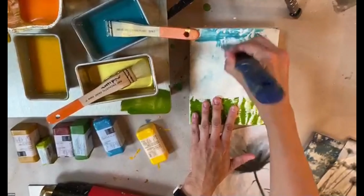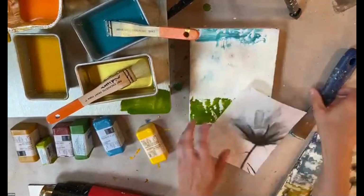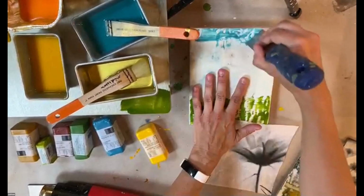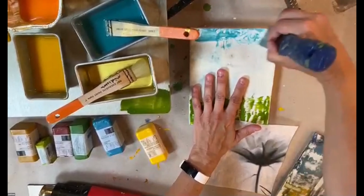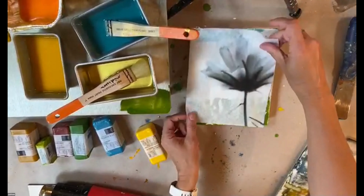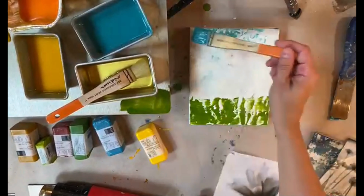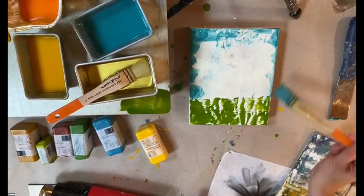So I'm just going to take away this part that's going to go under my flower, because I don't want my sky becoming part of my flower. Just a personal preference, I guess. There's no right or wrong, but I'm going to use this as a way to give me some idea where I want this blue to go. So I'm just going to brush this around the edges.